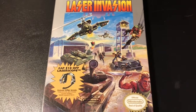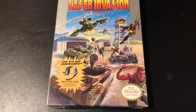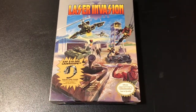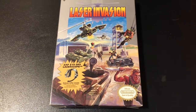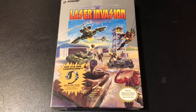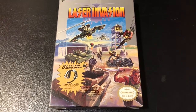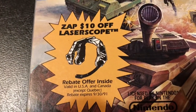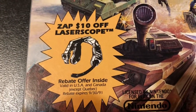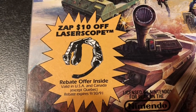He had this listed for, I think, $73 and complete in box, and I wasn't going to pay that. But then he came back and offered me 50, and I had 45 on me, and he took it. And so I have added this to my collection. As you can see, there was a laser scope that went with this, that you could purchase and actually play this game.